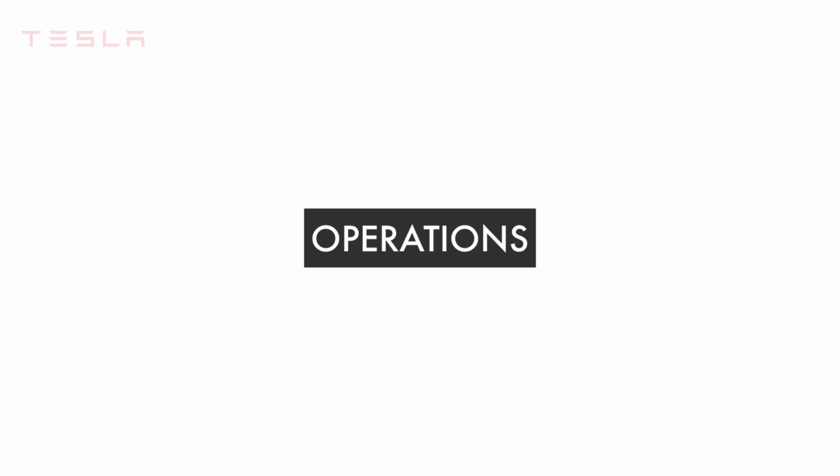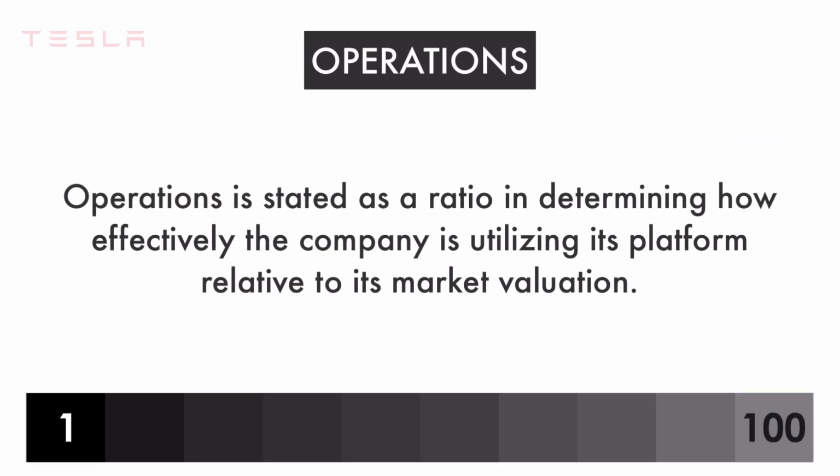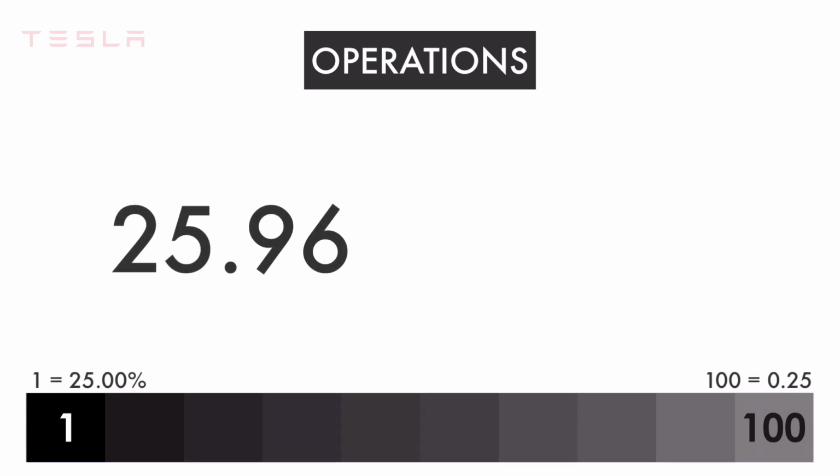Let's then look at the company's operations. Operations is stated as a ratio in determining how effectively the company is utilizing its platform relative to its market valuation. Tesla has operations of 25, giving it a grade of 1.